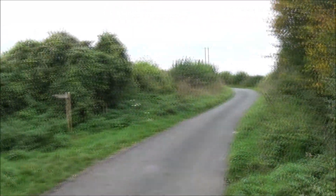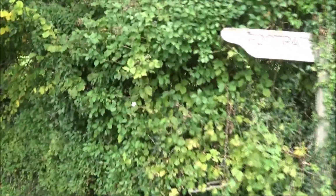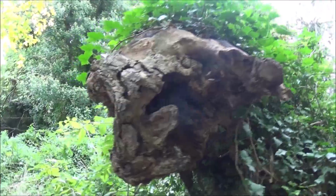So you'll see a sign to your left. Ignore that, because it's the sign to the right that we want, and this will take us down into what I think is the prettiest part of the walk. It'll take us down alongside the River Itchen proper shortly.